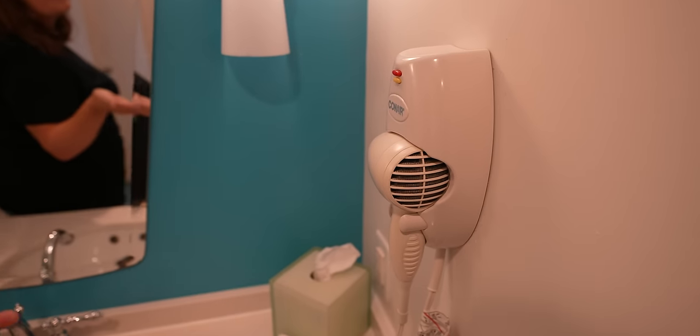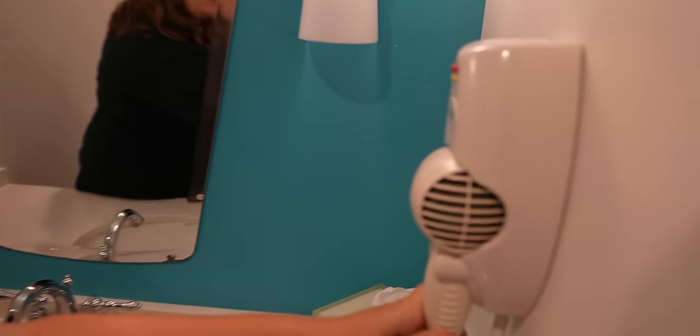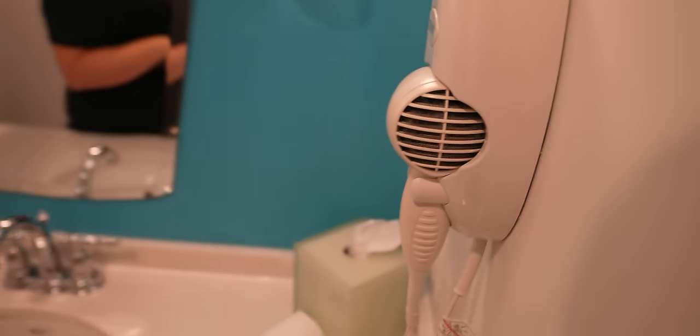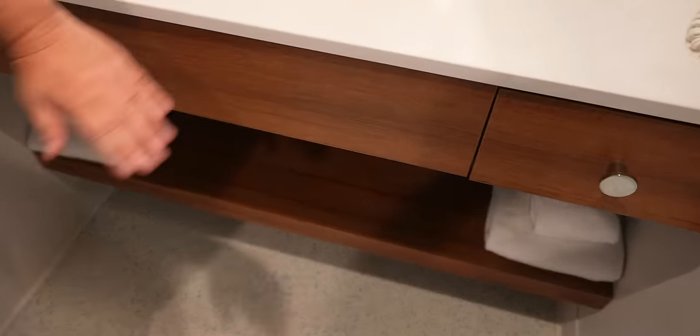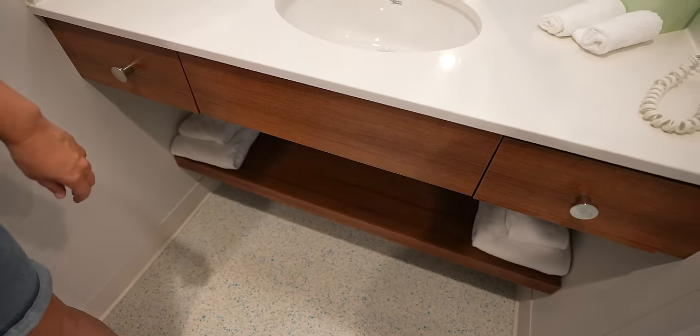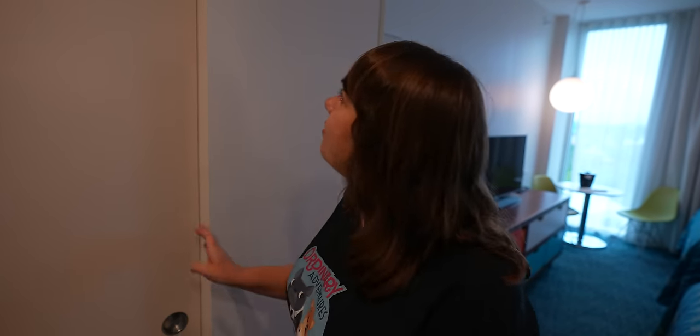I also have this Conair hair dryer that is attached to the wall, so I don't even think about stealing it. There's a couple drawers here. But I don't think there's anything in them. There's nothing in them. That's where we put our stuff. There's some extra towels down there. Let's go check out the beds or the bedroom area. What about the closet? Oh, okay, yeah.